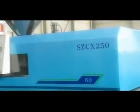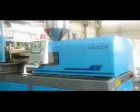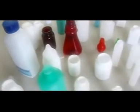5. Bottles produced by SZCX series of automatic injection blowing molding machine have the features of even thickness, good precision, and high hermetical on the bottle neck, bottle top, and thread. The variation of bottle weight is within 1%.